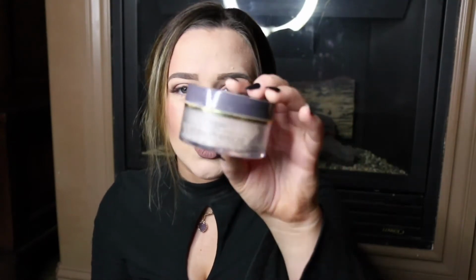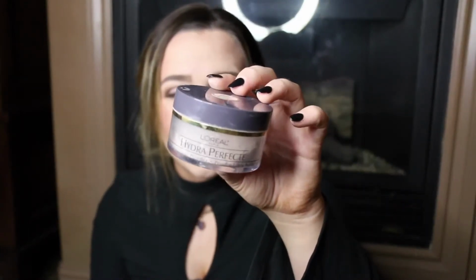The first thing that I wanted to really talk about was my setting powder of the year. I honestly can't remember when I actually bought this, but I literally have used it every day since I have purchased it. It's the Loreal Hydra Perfecting Loose Powder, and it's the translucent one. This stuff works so good. Instead of spending $35 on Laura Mercier translucent setting powder, this setting powder is just as good as that one, and I think this one runs for about $8 to $11 at the drugstore, depending on what drugstore you go to.